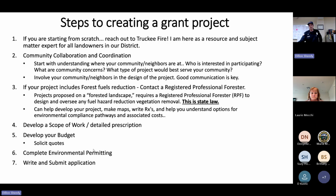The next step is really the most important step, and sometimes takes the longest out of all the other processes here. But community collaboration and coordination is critical, and we'll talk in depth more about this. But really, this starts with understanding where your community and your neighbors are at. And when I say community, I'm not talking about the entire town of Truckee.